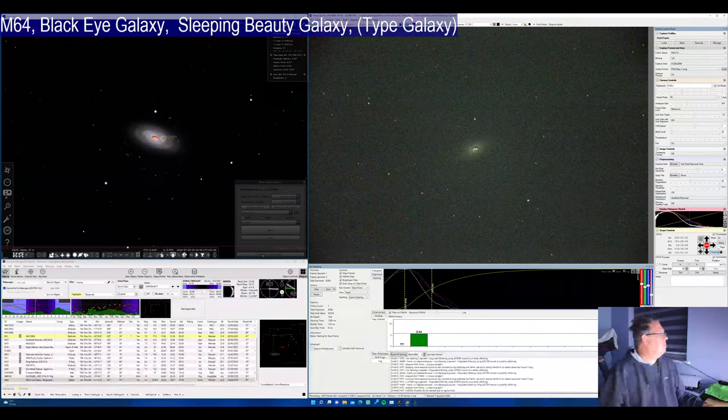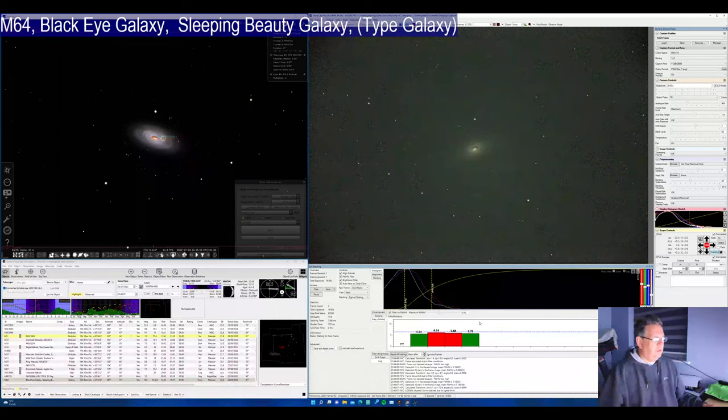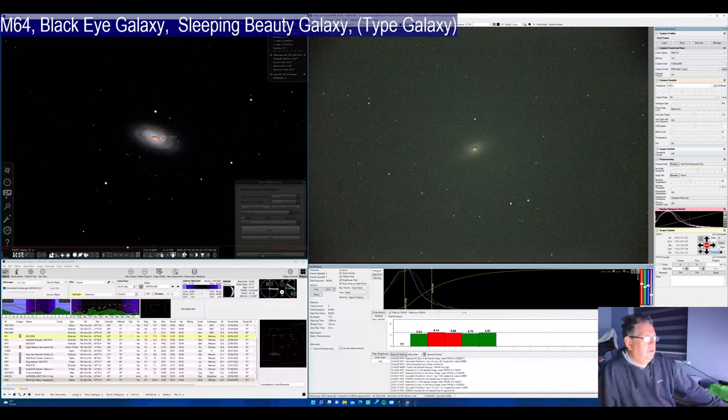So we've got the Black Eye Galaxy, and I suppose it gets its name from this kind of black dust lanes around the core. No, we're not really doing so well. I don't want to bother too much. Oh, we're back again now. Let's bring it down again a bit. We're doing 8 second exposures now. We've done three.